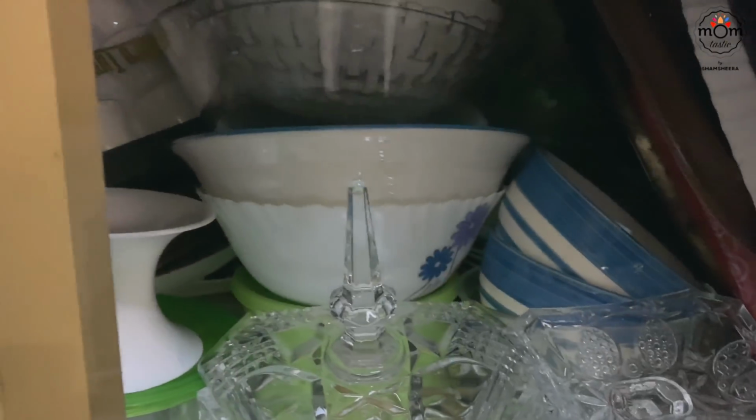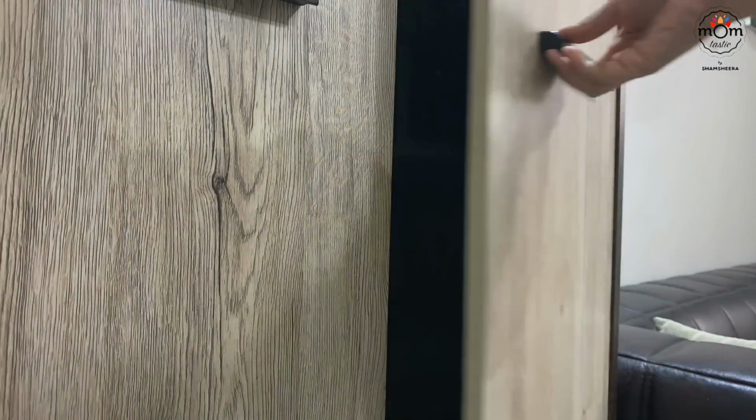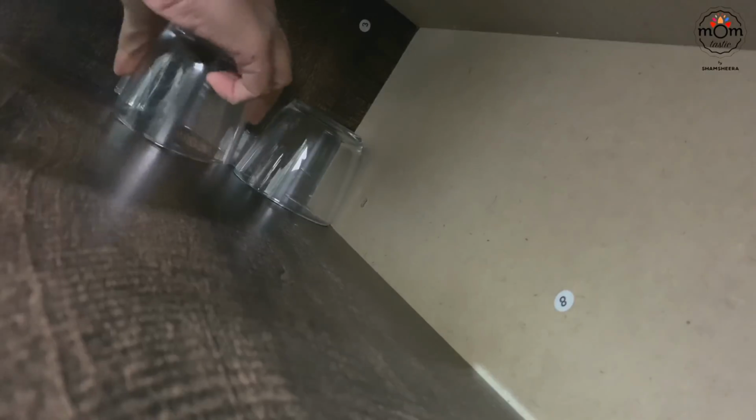Now this is my kitchen cabinet. All these bowls and trays, everything was dumped in, and it was really difficult to organize every time. That's why I bought this cabinet to keep a few of them, especially the ones that I serve in when I have guests at home.